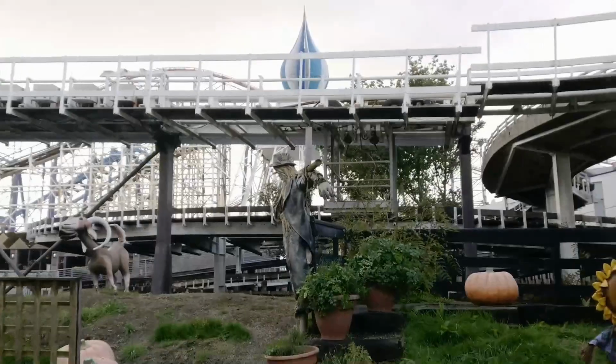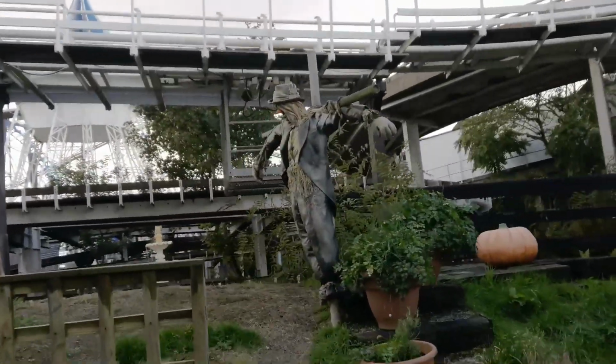Riding a lot better than normal. Now I'm just going to show you this bit now. It's something that's in the children's garden, and it's lovely. And I think it should get a lot more credit than what it deserves. And it's this little man over here. That little scarecrow there.